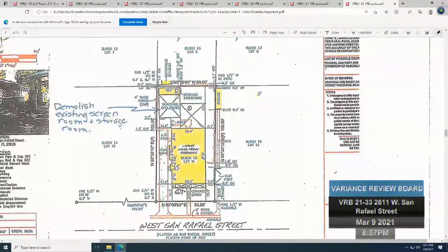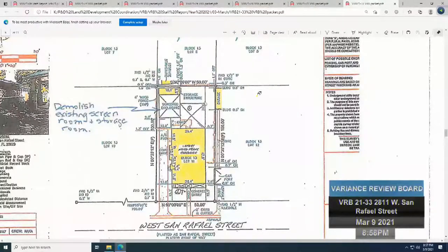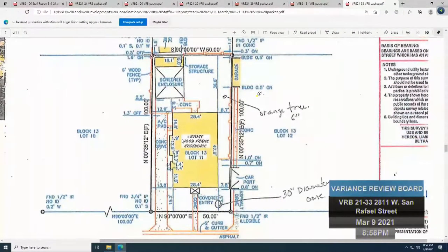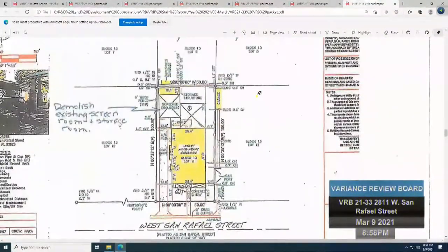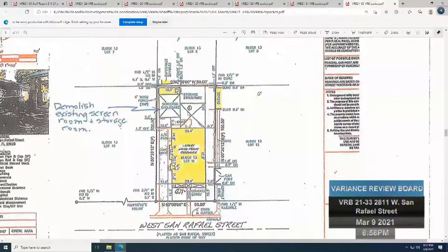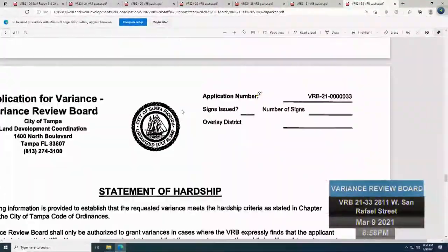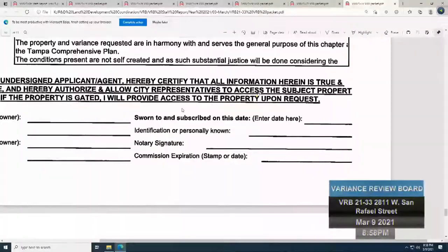What's happening is the applicant is proposing to demolish this and create the addition here. This is what it was before, just to let you know what it looked like. And this is going to disappear, and this is going to enter. Staff is here if you have further questions.